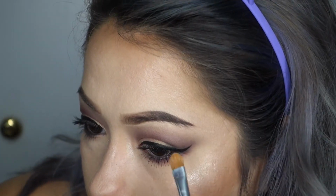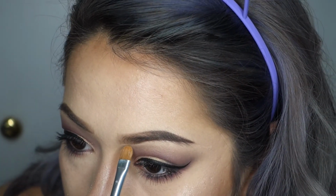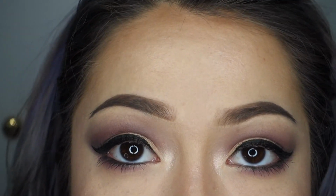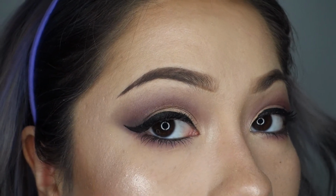And I want the tail of my brow to be super sharp. So concealer really does help with that. And also it just helps clean up any mistakes. So say you made your arch too high or whatever. You can easily just clean it up with concealer. Okay, and we are done with the brows. So this is the final brow look, as you can see right here.